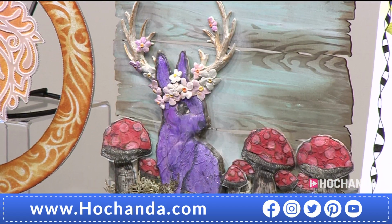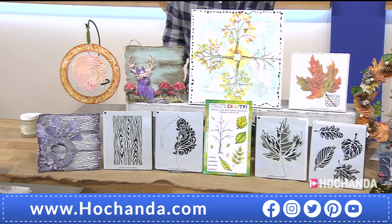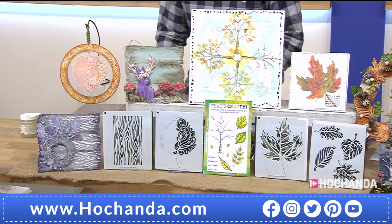We're just looking at the wood grain now. The characters you're seeing here, the little rabbit and all the other characters, we have got stamp sets on the show where you'll be able to find those as well.